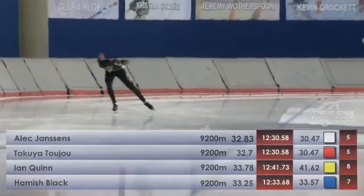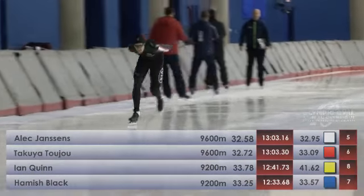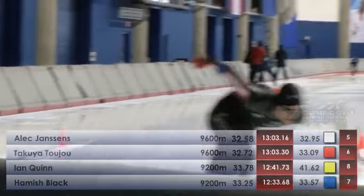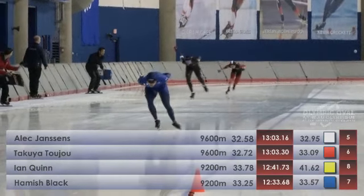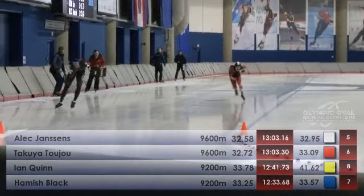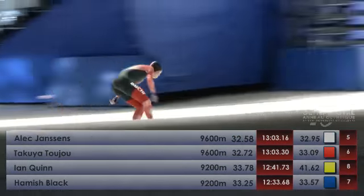Hamish Black, another low 33. Bell lap for Janssens and Tuju. Close race, 32.58. Only hundredths apart. This will be a 1-lap race now after this 10K for Alec Janssens and Takuya Tuju. Who's got the stronger finish?